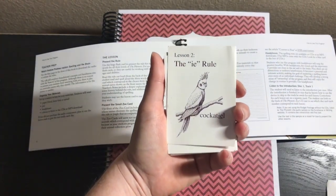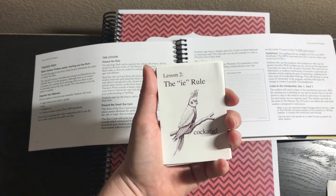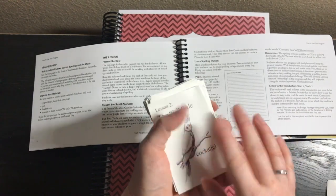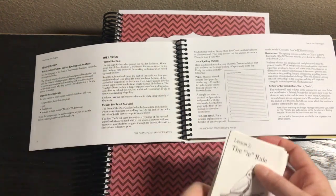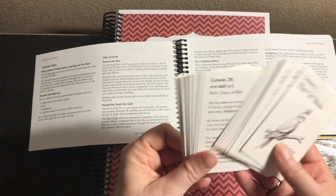They don't keep these because these have all the words, but they get to keep these cards. And if you're using the actual Phonetic Zoo poster board that I will link, then they actually can put these on their board when they've passed that lesson, and they collect a zoo of animals. So that's pretty cute too. But of course, older kids might not care about that and might not want to do that. So you don't have to. But I would still give them these cards because it does have these rules on them.